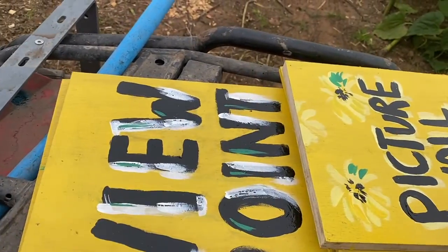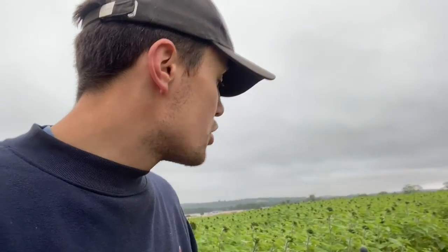Got a bundle of signs here. Just going around all the posts that I just put in and putting the signs up. So I put one up, pick your own, that sign there. And then I've got another 1, 2, 3, 4, 5, 6 signs to put up.